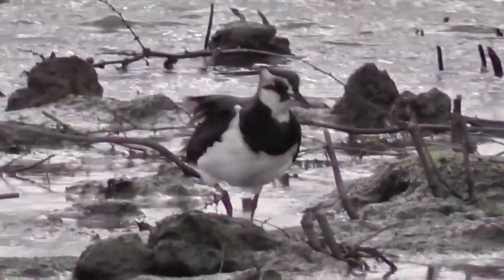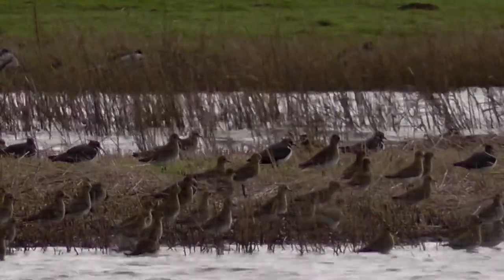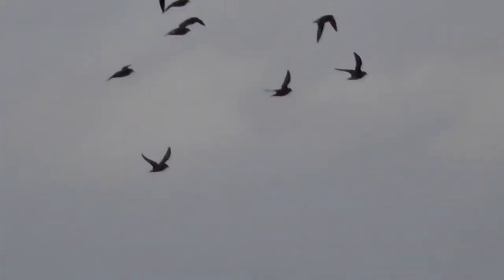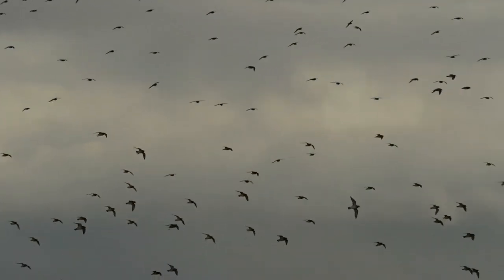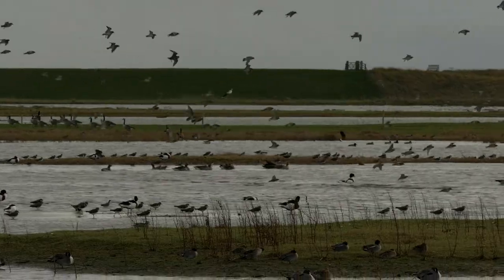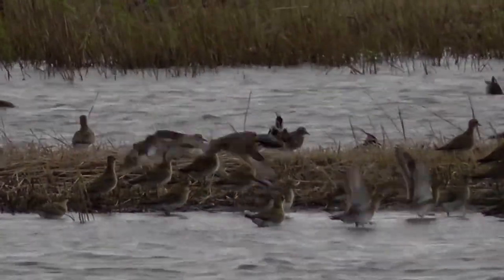Plovers on view. We've got lapwing. Quite a few of those. And also golden plover. Just taken off and obviously been spooked by a predator, but when they think the danger's over, they gradually drift back down to earth.